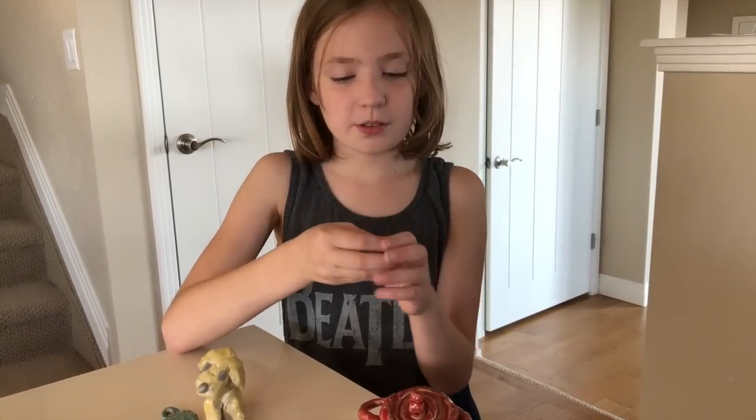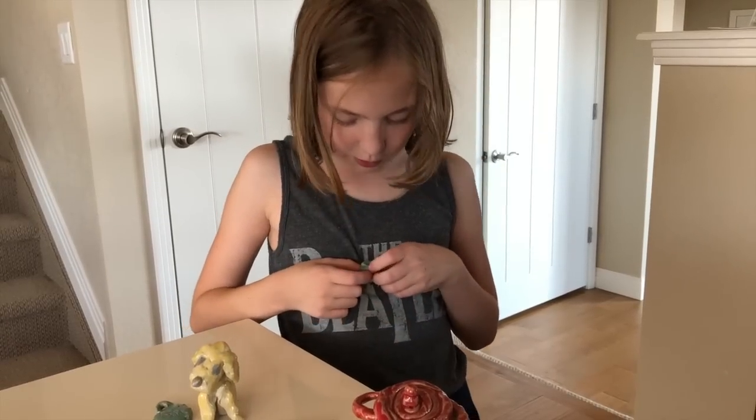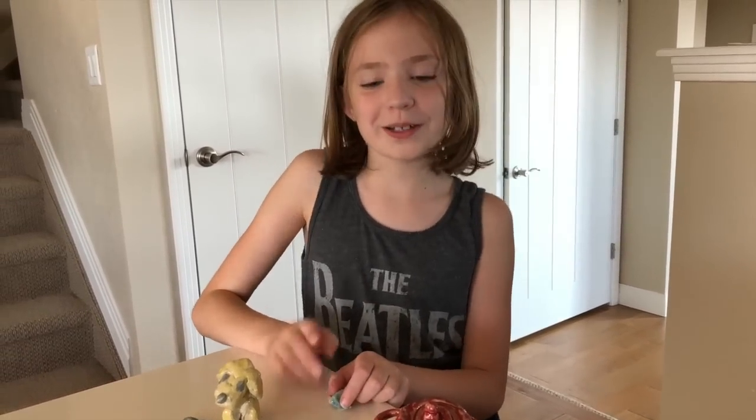And I'm gonna give it to my other friend. And so she can put it on a necklace and wear it because it's too small. So that's all my pottery. Bye.